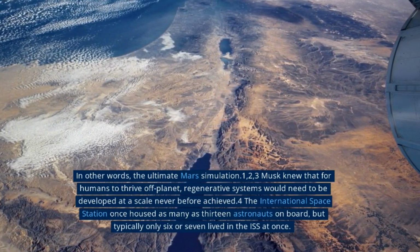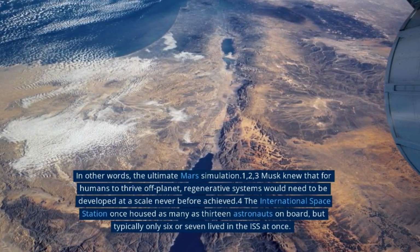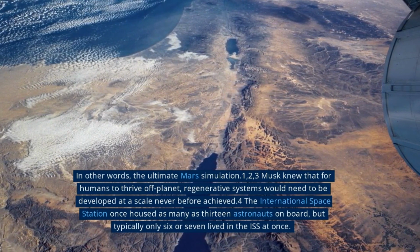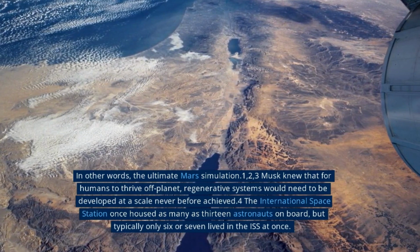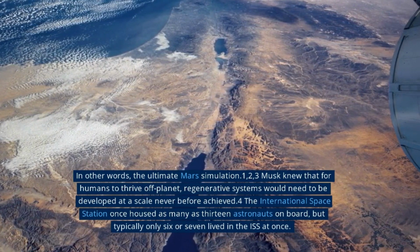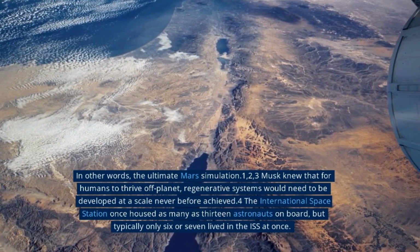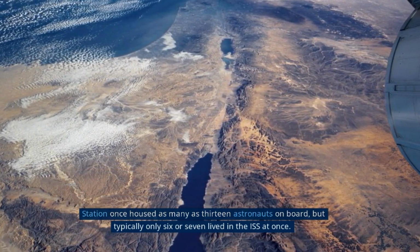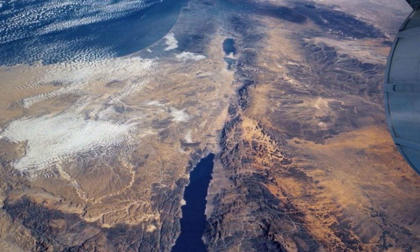Musk knew that for humans to thrive off-planet, regenerative systems would need to be developed at a scale never before achieved. The International Space Station once housed as many as 13 astronauts on board, but typically only 6 or 7 lived in the ISS at once.